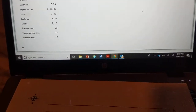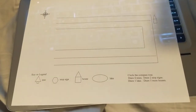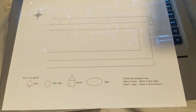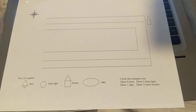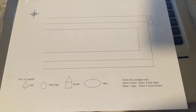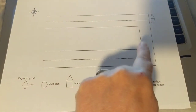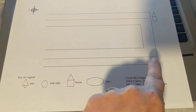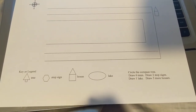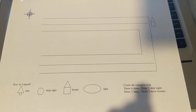Now I'm going to switch right over to something else here. I am now going to post this assignment right here to my Class Dojo. This is the activity I would like you to do to follow up. You can either draw it, this is very simple, you can just draw it on a piece of paper, or you can print this out. This part down here, these are just roads. You know what that is? That you can probably figure out from down here. These are our directions. So this is what I want you to do.